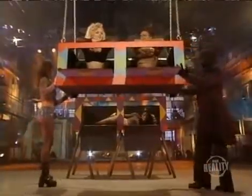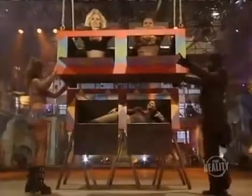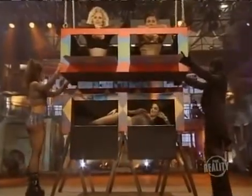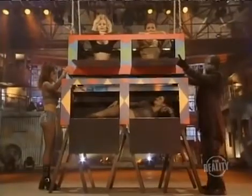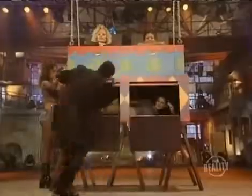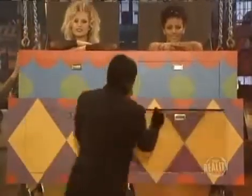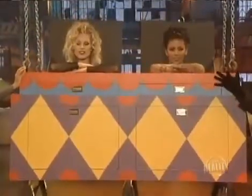Remember, this is a world-class magician performing these dangerous tricks. Please do not attempt any of tonight's illusions at home. The box is now slowly lowered, making it appear as if our assistant is being squashed inside the box. But if that were really happening, you'd probably hear her screaming right about now.